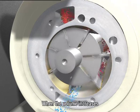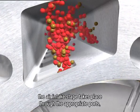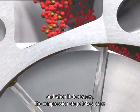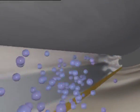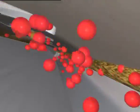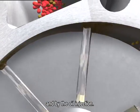When the volume increases, the air intake stage takes place through the appropriate ports, and when it decreases, the compression stage takes place until the vanes uncover the air delivery ports. The compressor sealing is guaranteed by the clearance between the various components and by the oil injection.